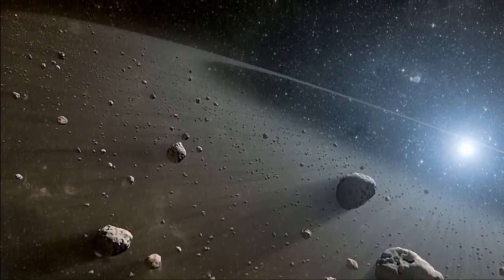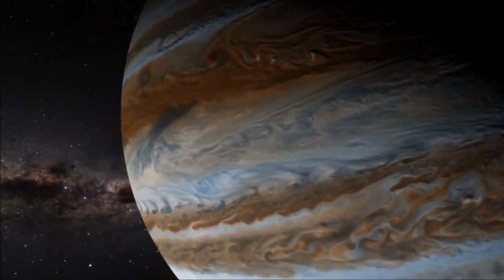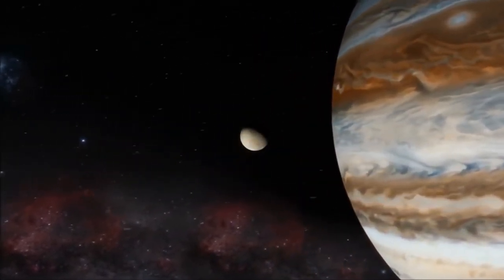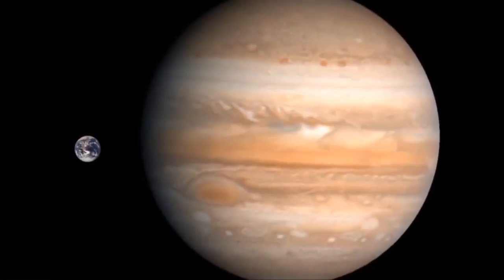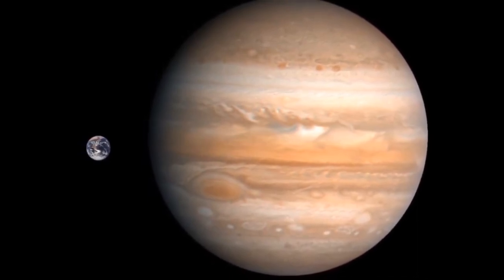Jupiter comes next, the 5th planet in the solar system. Jupiter is the largest planet and is something called a gas giant. It is called this because it is really big and made mostly of gases. Jupiter is so big that you could fit 11 Earths across its middle.